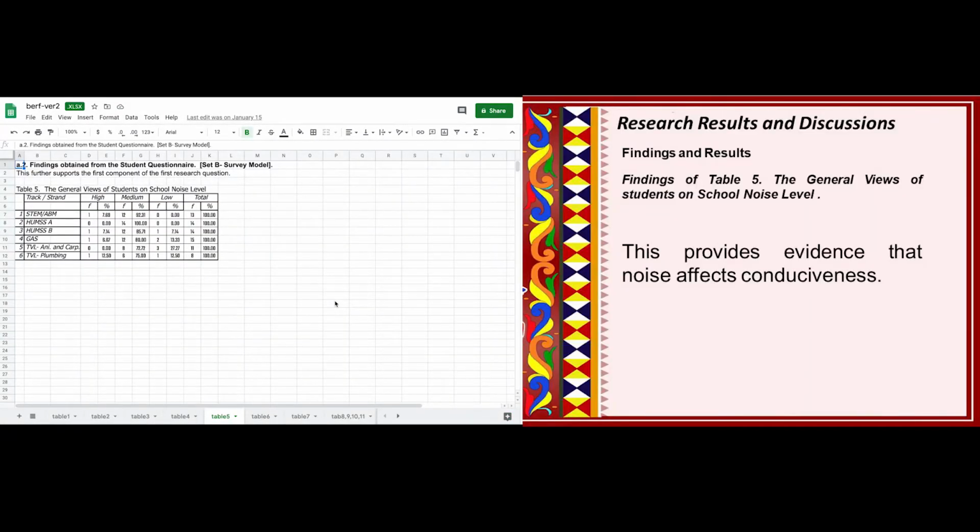Let's proceed to table 5. The general views of students on school noise level are presented in table 5. These essentially support the first component of the first research question solicited from the set B survey model. Well, it undeniably showcases the common notion of the respondents that the noise level of the school is experienced by most of them. This provides evidence that noise affects conduciveness. So we have the high, medium, and low. So practically, the responses settled in this part.